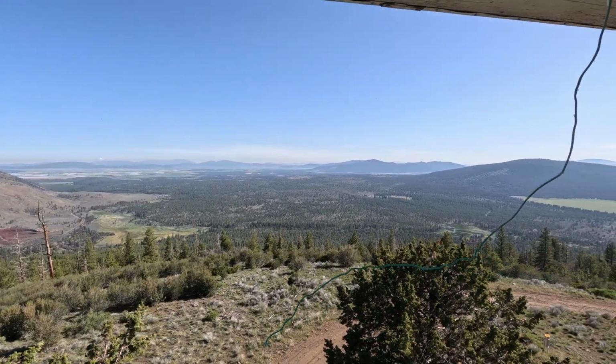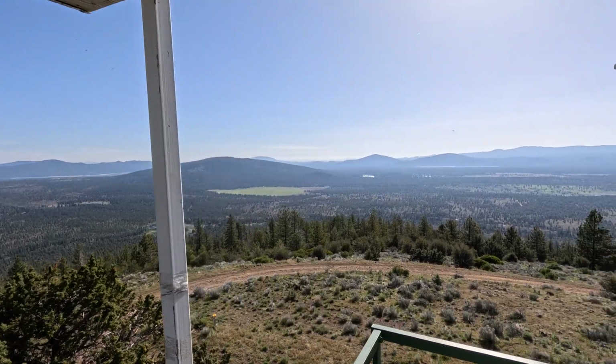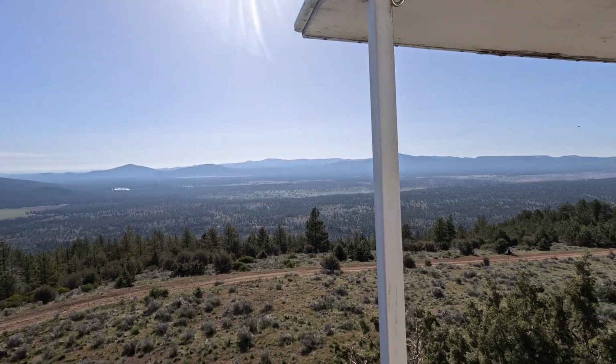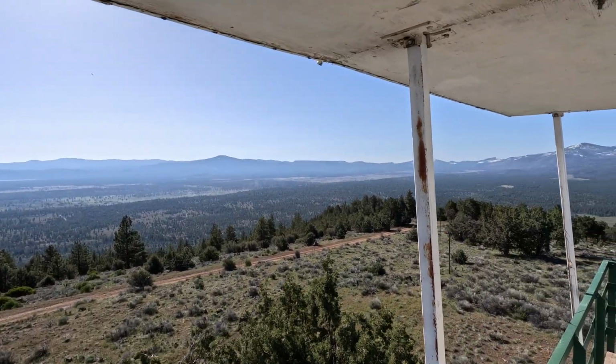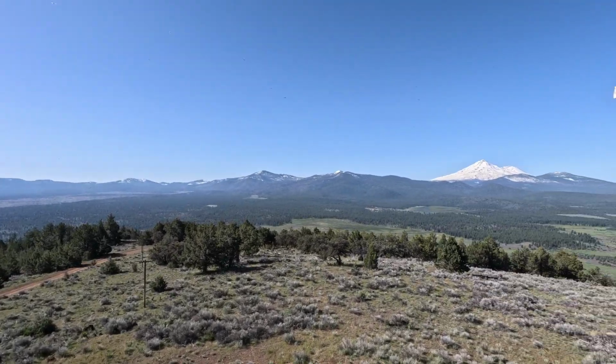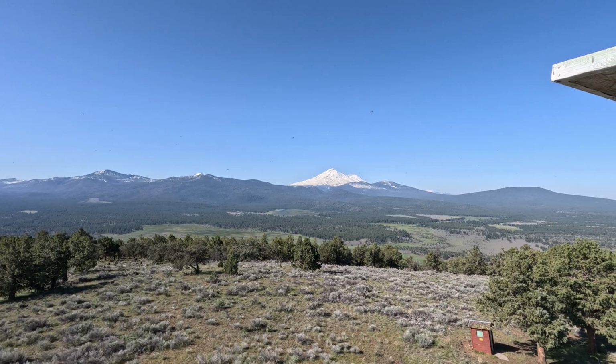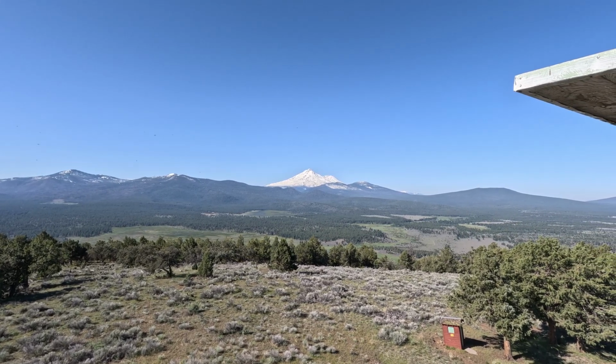And that's the Butte Valley over there. This is Round Valley. And then back over towards Mount Shasta. Such an awesome view. I mean, the camera really can't capture it.